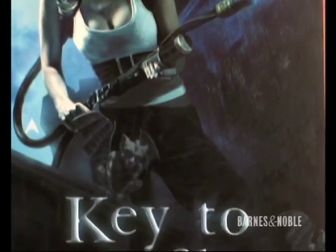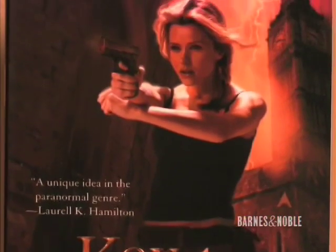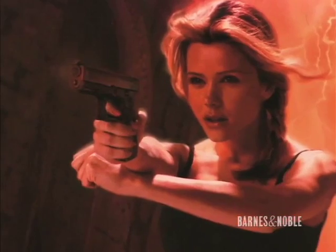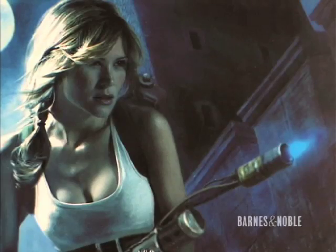This series, Key to Conflict and Key to Conspiracy by Talia Griffin, always has Key in its name because the character's name is Gillian Key. She is a former Marine who is also a psychiatrist whose patients are paranormal beings such as vampires. She's supposed to physically be a tiny little blonde. So I wanted to show the toughness of this female.